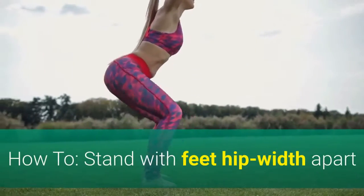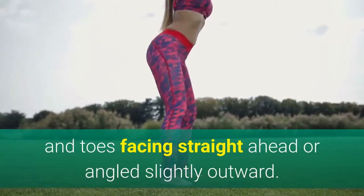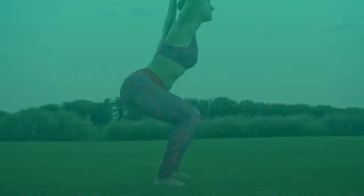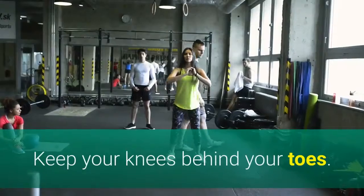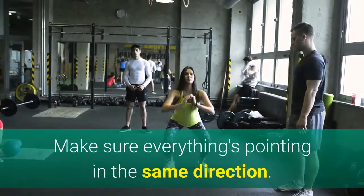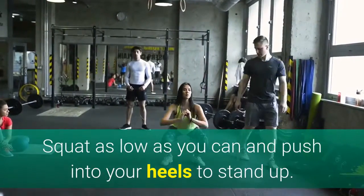How to: stand with feet hip width apart and toes facing straight ahead or angled slightly outward. Slowly bend the knees and squat, sending the hips back behind you while keeping your torso straight and abs pulled in tight. Keep your knees behind your toes. Make sure everything's pointing in the same direction. Squat as low as you can and push into your heels to stand up.